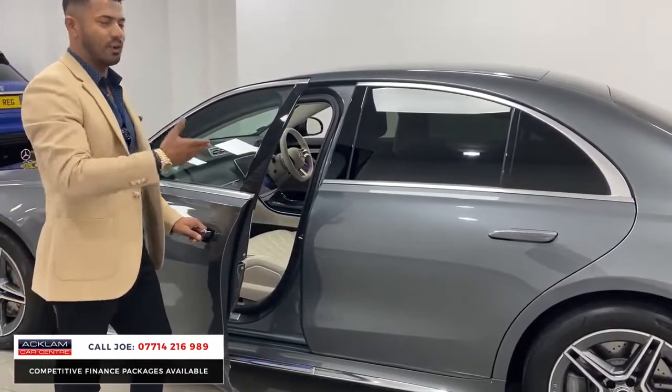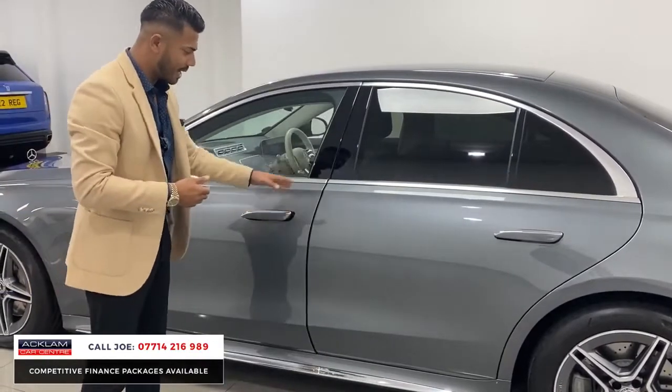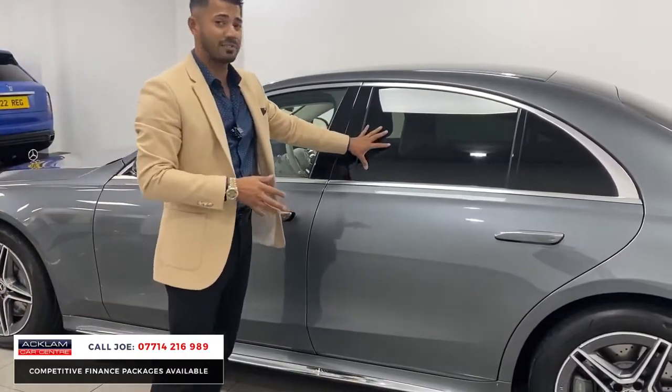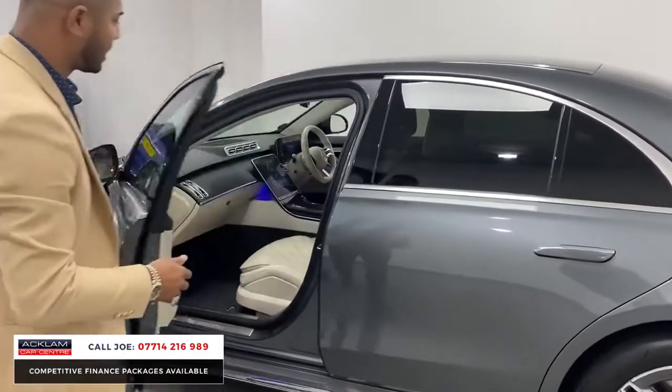And when you close it, you don't need to go and slam it. It's an S-Class. Treat it with respect. When you close it, it has soft close doors. It will close on its own. There's sun protection glass for privacy, but then look at this.